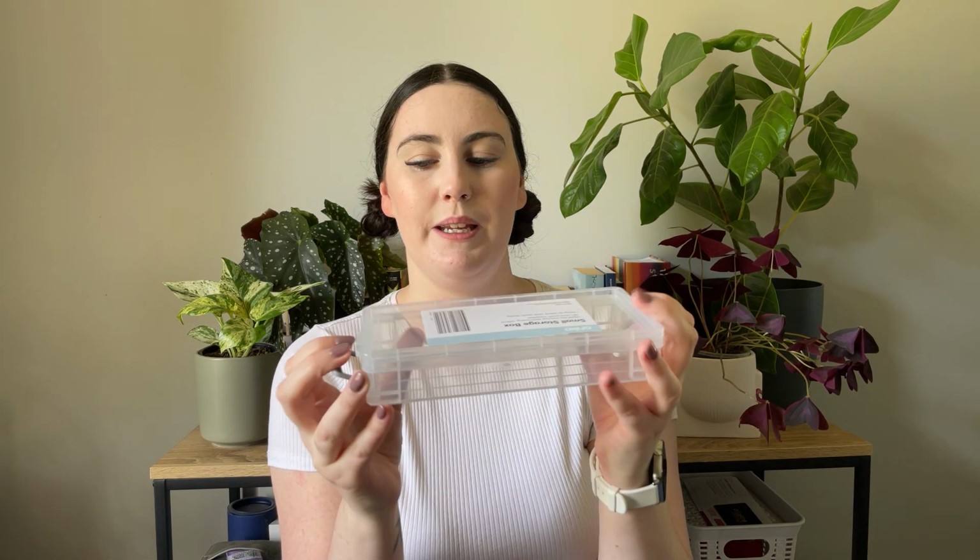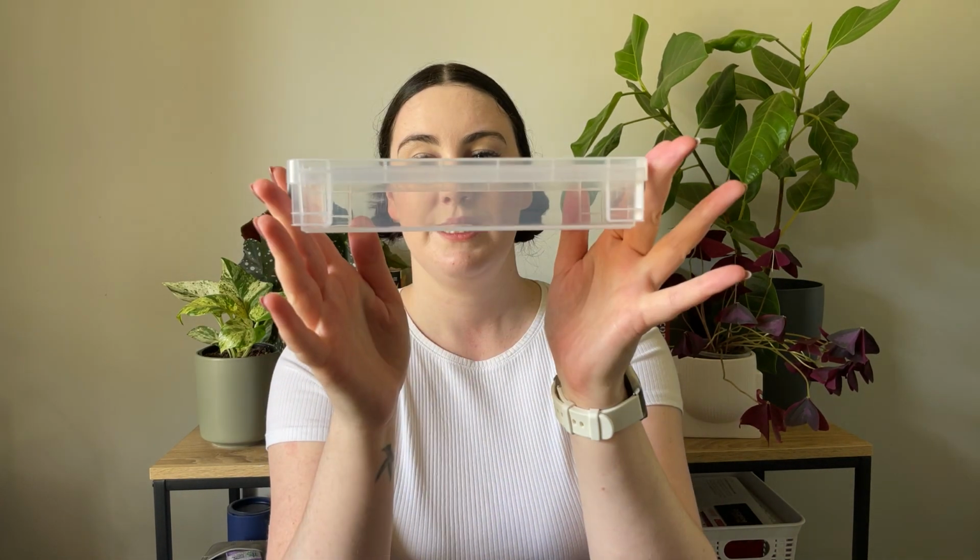Following along the storage trend, I grabbed this. It is the small storage box. It is adorable and I'm not quite sure what I had in mind when I bought it. I remember having a specific purpose for this when I picked it up and I can't remember what that was now. It's got little handles on the side that clip in and unclip, so it is a pretty sturdy lid. It's pretty good quality. It's just a really small, thin, compact storage box that I can't for the life of me remember why I got.